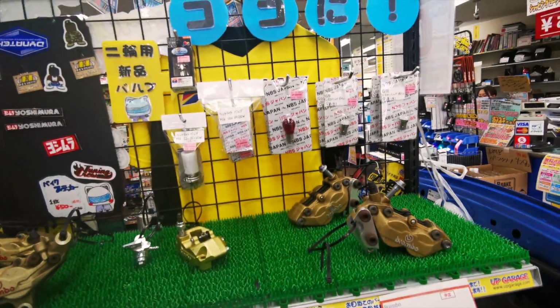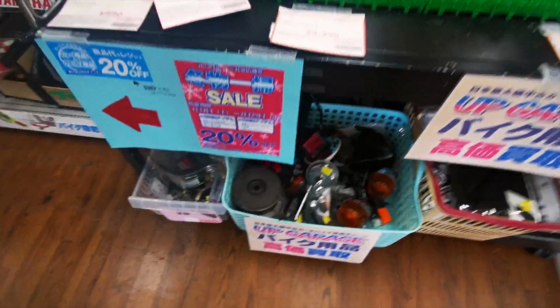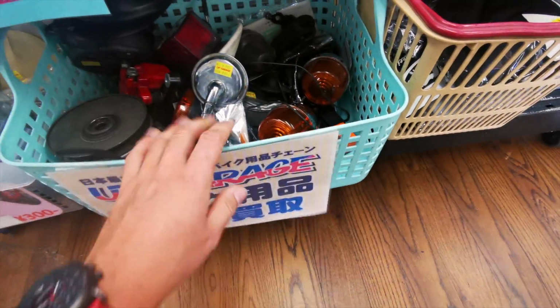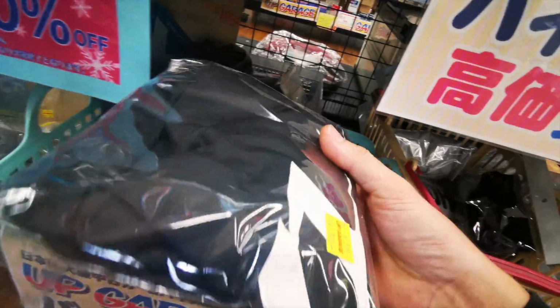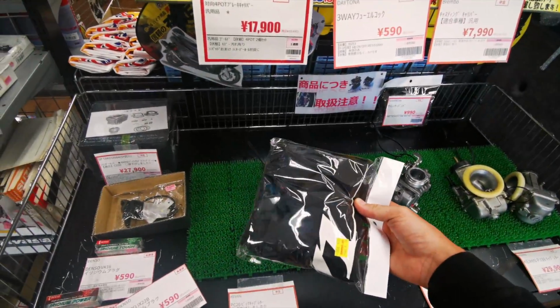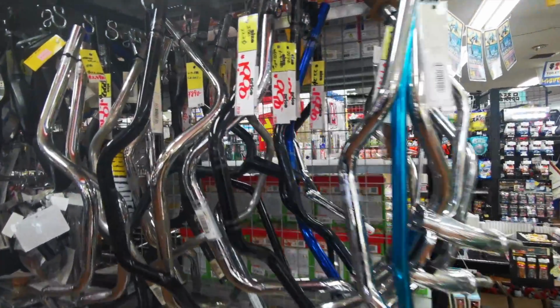Let's proceed to the kinky stuff. Here basically we have a box of Upgarage. I don't know what it is. I should have brought my Japanese girlfriend with me so she can translate, but I decided to let her go and not frustrate her with... What is this? Nothing too serious, but this seems to be like a pretty serious deal.